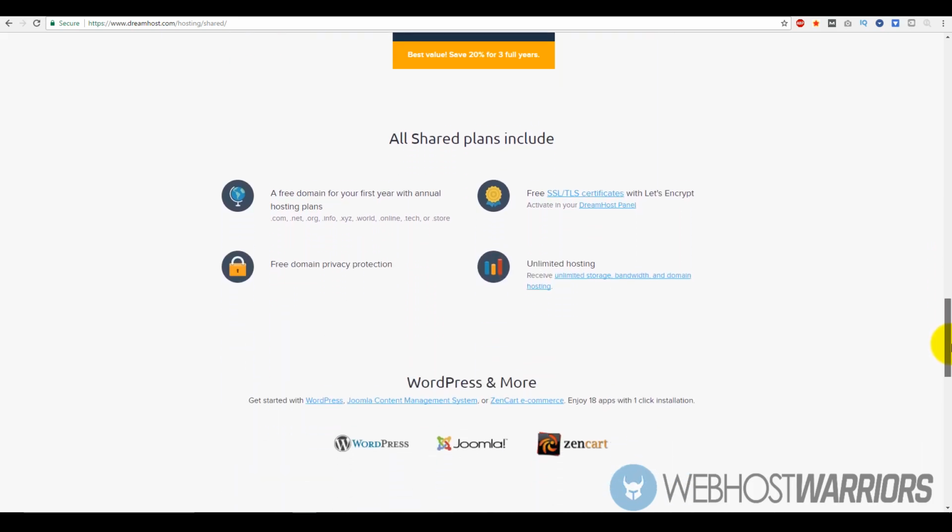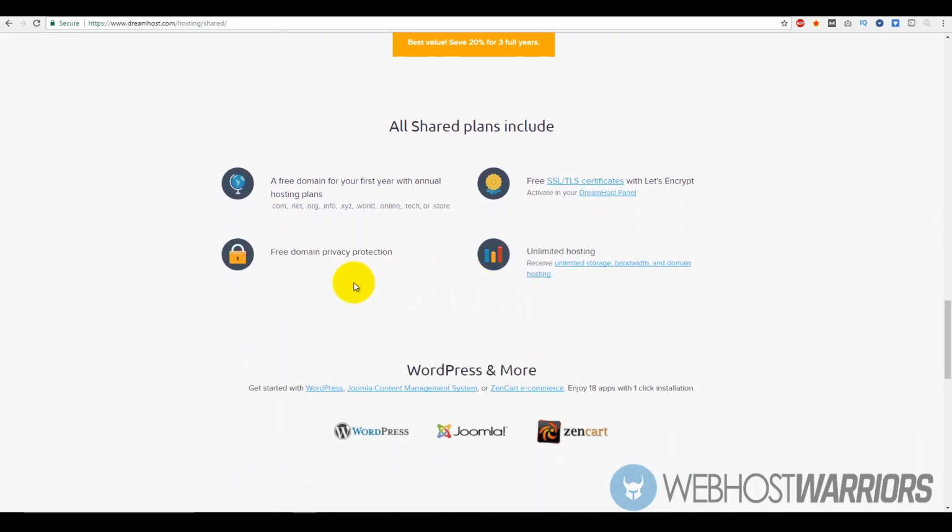With that shared plan, you get a free domain that you can use for the first year. You could use a .com, .net, .org, .info, .xyz, .world, .online, .tech, or .store for your first domain if you don't have one. If you already have one, you can transfer the domain name servers to Dreamhost fairly easily. Also, you get free domain privacy protection, similar to WHOIS. You also get unlimited storage, bandwidth, and domain hosting with their plan.